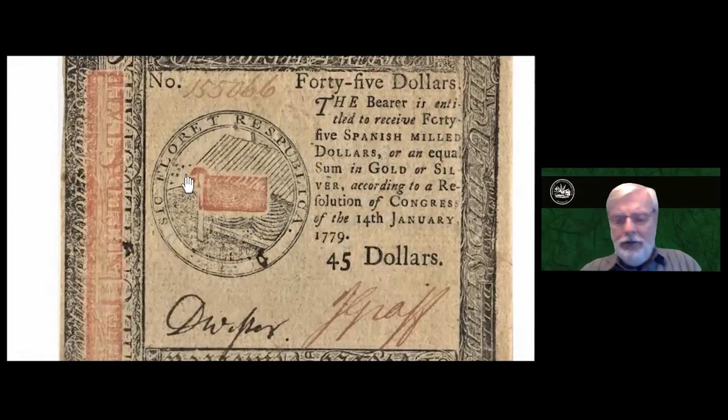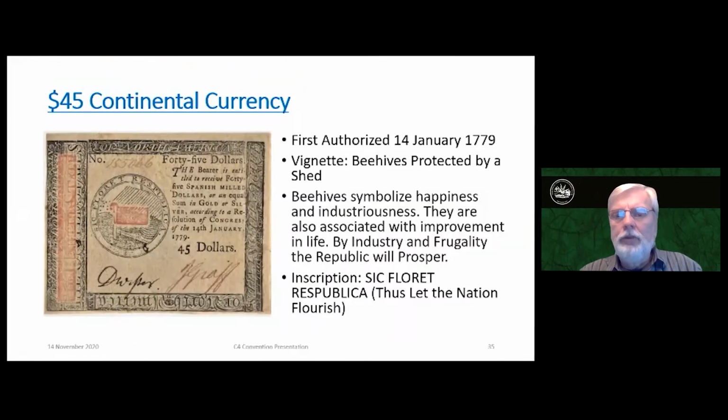So bees are actually used in a couple of the colonial currencies. Sometimes I know there's some in South Carolina, and there's some in New Jersey colonial print. And bees are known for being industrious. They also symbolize happiness. I haven't heard that lately, but evidently back then they were happiness. Also associated with improvement in life.